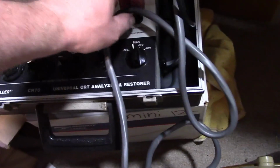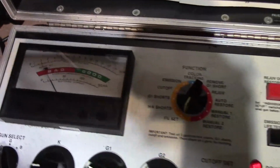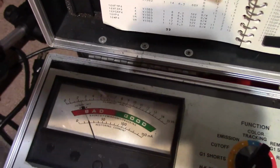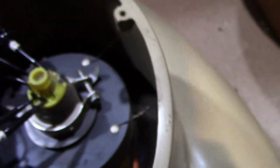So I've got my Sencore down in the lowest voltage range, and we're going to turn it on, and we're going to turn this up to where we are about 2 3/4. And let's see, do we have a glow? Doesn't really look like it. Well, that's not a good sign.